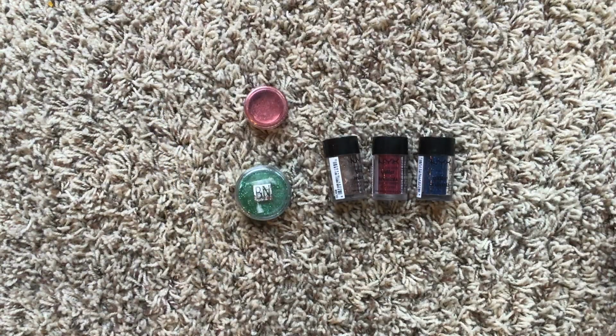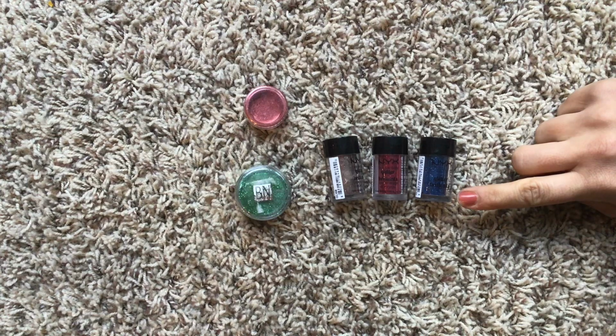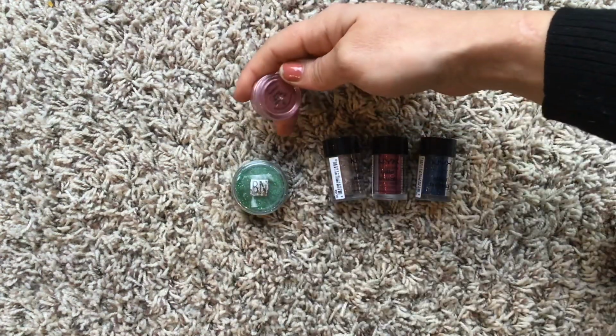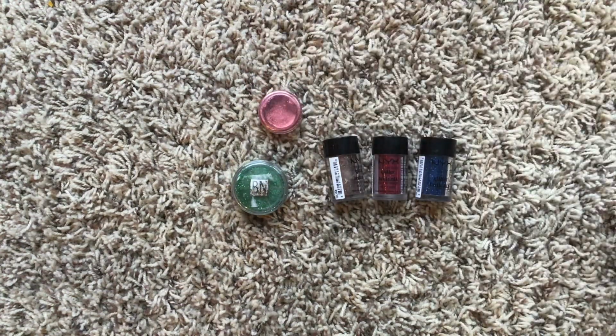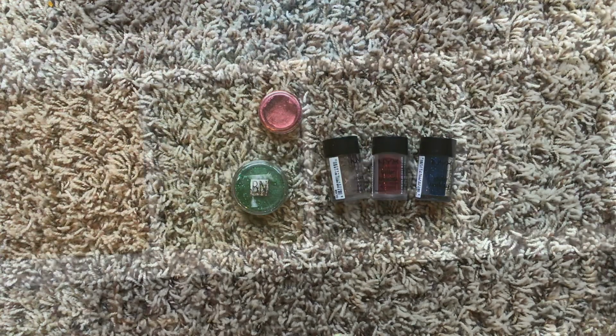And these are my loose glitters. I basically just buy a loose glitter if I ever need it. It's not like something I need to have every shade of in my collection. But I have 3 from NYX, which NYX does have great loose glitters that you can find at the drugstore. And then I have one from Ben Nye, and I have this like random one. I forget what this brand was called. I got it with a lipstick, so it's meant to pat over lipstick. It's a much finer glitter, so I keep it around just in case I ever want to do a glitter lip. So for loose glitters, I have 5.